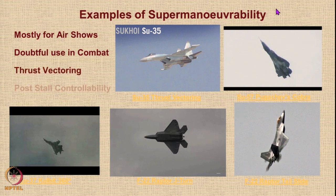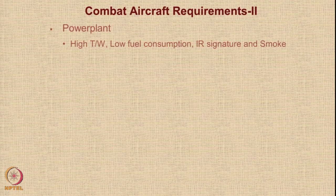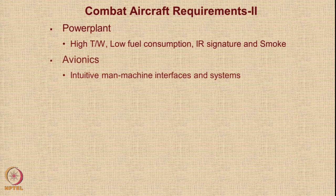Moving ahead, let us look at some other requirements for the combat aircraft. From the power plant, we have a requirement of high thrust to weight ratio, low fuel consumption, infrared signature and smoke reduction. Now, interestingly, earlier when we were students, we were told that in military aircraft, we never worry about low fuel consumption. But now, because of the changing scenario and because of the economics and operating costs, low fuel consumption is also coming as an important requirement even for combat aircraft. Of course, not at the cost of performance, but with the performance, if you can also give low fuel consumption, great. That is a deadly combination.